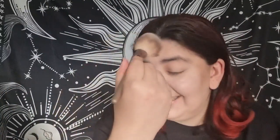So as you can tell, this is really pigmented. I've tapped off so much excess on the back of my hand because I know it's going to go completely insane, because that's what happened to me before. As you can see, it's really shimmery. That's why I'm trying to be so light-handed, because it's going to go the same way again. So be careful if you do pick up this product, because beware, it can go south.